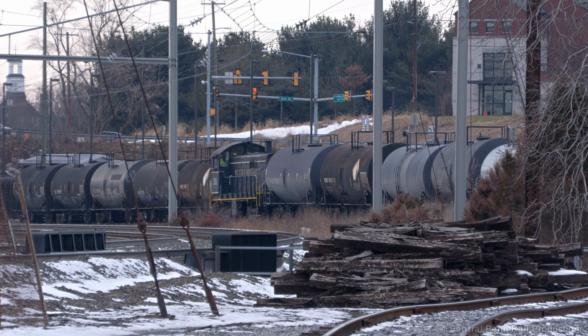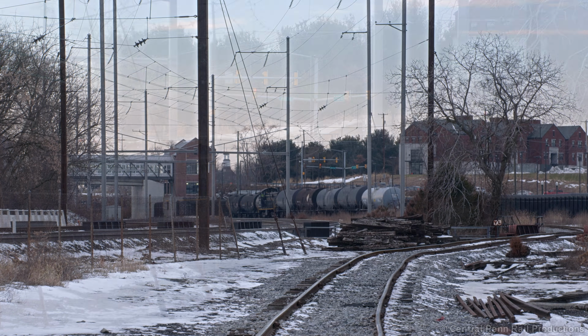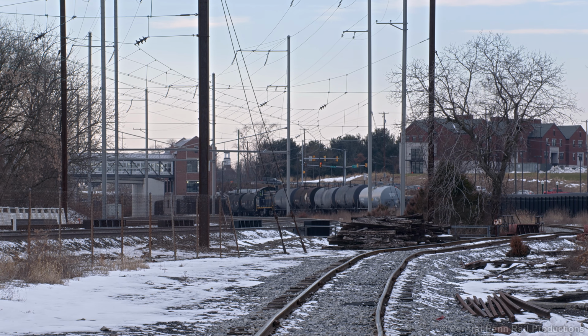The cars are finally reunited at the interchange a half hour after the whole ordeal began. They'll spend some time working here before proceeding light back to the yard to end their day.